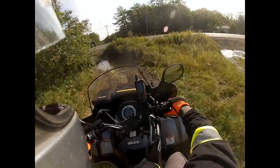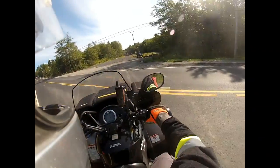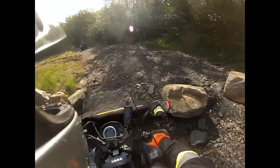Good afternoon, folks. It's that time again. It's time for a trail ride with Canadian Can-Am. Stay tuned and enjoy the show as we take the trail ride through the trails of Beaver Bank, Nova Scotia.